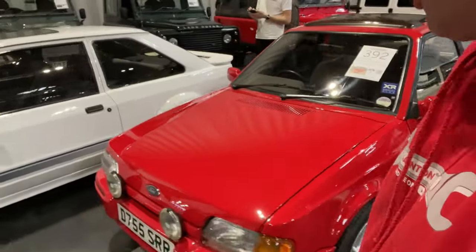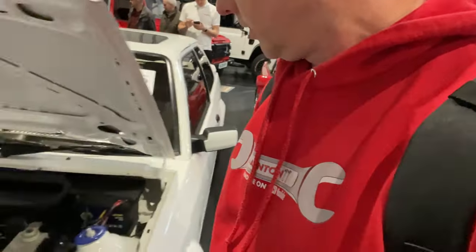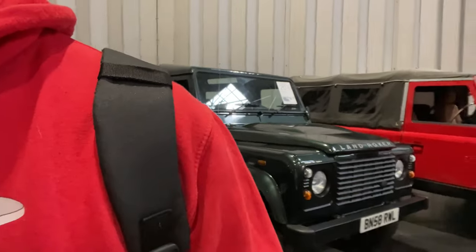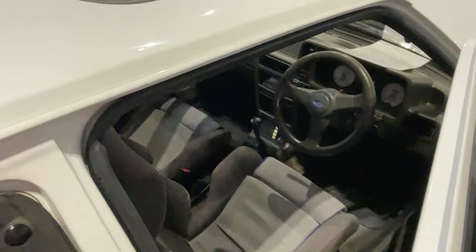XR3i. I rebuilt a few of those engines in my time. Turbo version as well. Recaro seats. Oh, they've gone a bit saggy though. Got some saggy baggy seats in there. It's a bit tight to get in this one.